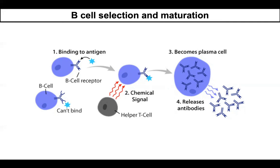And these B cells will be present in populations where there's actually lots of different B cells, and each of them has on its surface a different antibody. The picture here on the left is trying to show that, where you've got, in this case, just two B cells, one that can bind to the blue star shaped antigen and one that can't. In reality, there would be thousands of different B cells. So you'd be trying to display this antigen to these thousands of different B cells, hoping to find one that makes a strong connection.